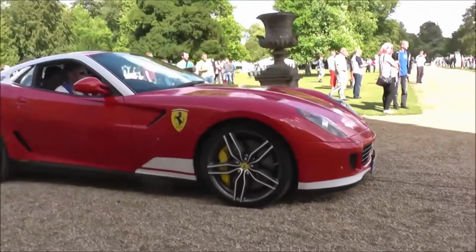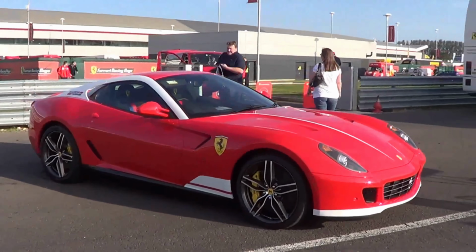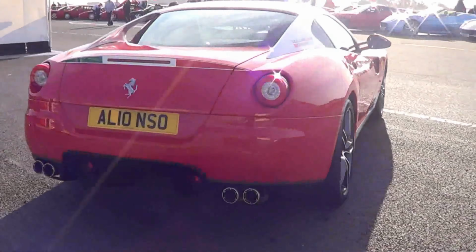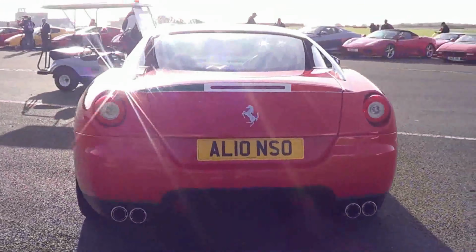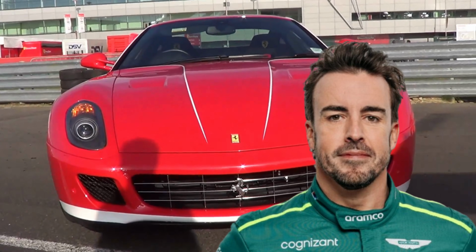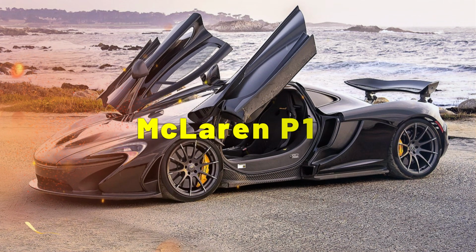Collectors know the value of cars like this. They're not mass-produced. They're built in moments that can't be repeated. Each one of these 599 GTB Alonso editions is a time capsule, and Fernando's own example is probably the most significant of them all.